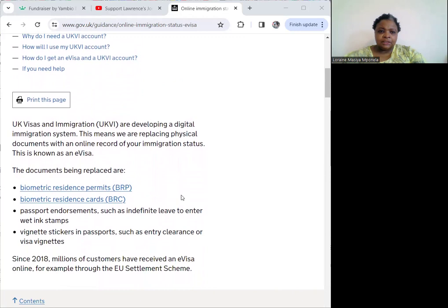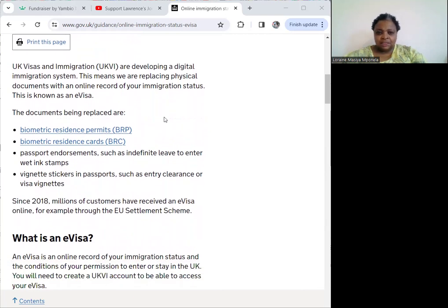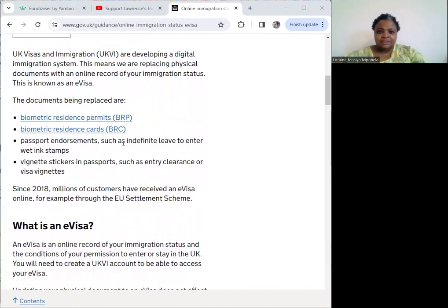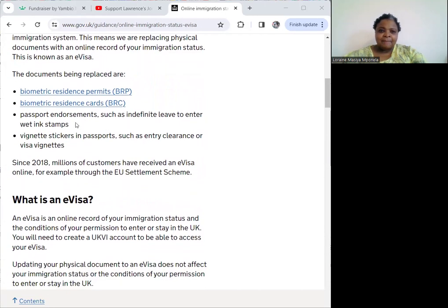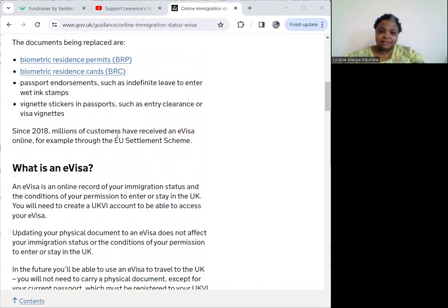Okay, so the content, the UK Visa and Immigration, UKVI, are developing a digital immigration system. This means we are replacing physical documents with an online record of your immigration status. This is known as an eVisa. So the documents being replaced are biometric residence permit, BRP, biometric residence card, BRC, passport endorsements such as indefinite leave to enter, wet ink stamps, vignette stickers in passports such as entry clearance or visa vignette.